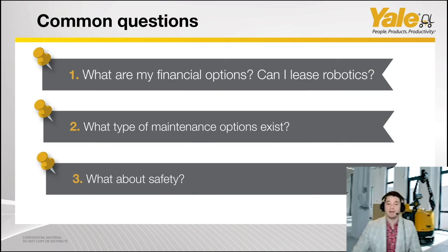Question number 3, what about safety? With performance level D rated sensors and dedicated travel paths, robotics are often more safe than your manual operations. Some robotic companies have not had an OSHA reportable incident in 30 or 40 plus years. You should probably work with somebody who takes safety that seriously. You should also make sure your vendor is ANSI B56.5 compliant, and training is a key piece of the deliverables.